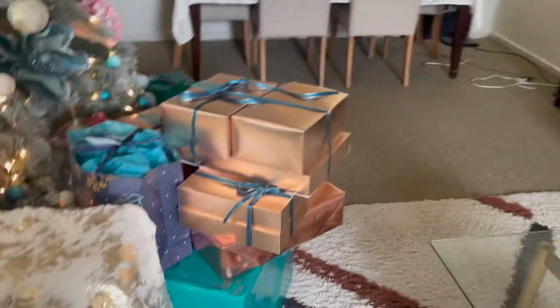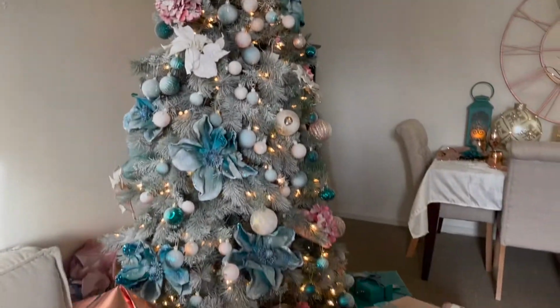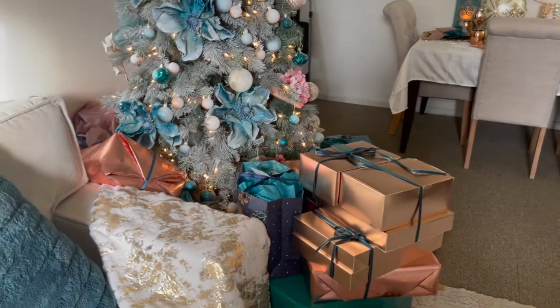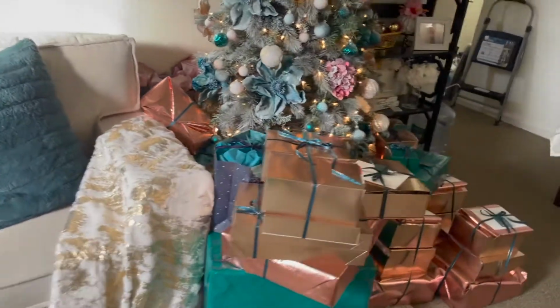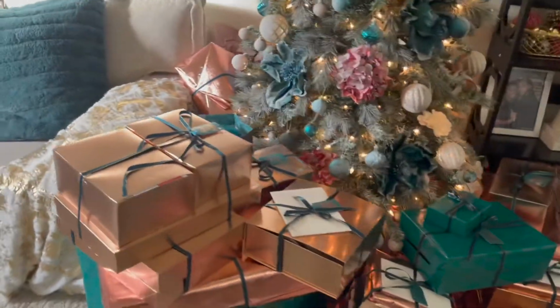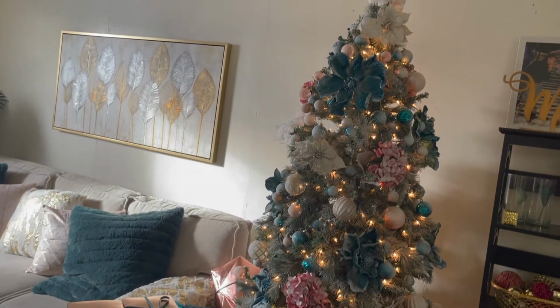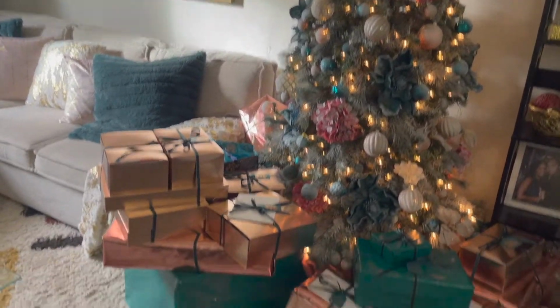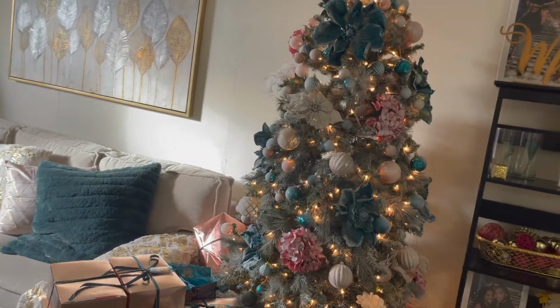So now to bring it to my tree, guys, don't you say a word. My tree, I am literally Mrs. Claus. Mrs. Claus, guys, I'm Mrs. Claus. So my tree, guys, and just to show you guys my tree, oh my goodness, this is my tree. So my tree, guys, like I said, the theme was rose gold and teal.